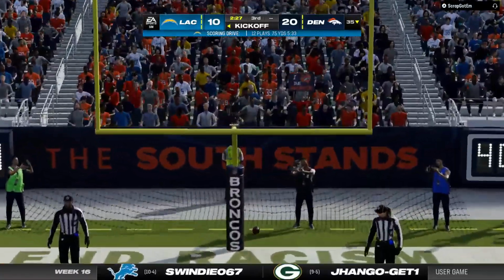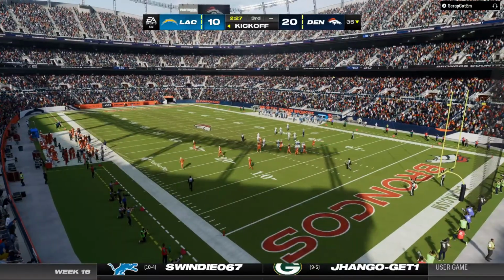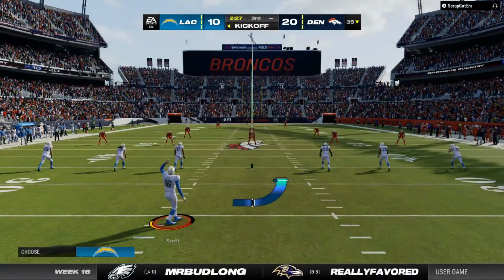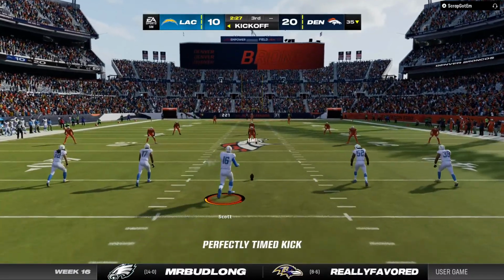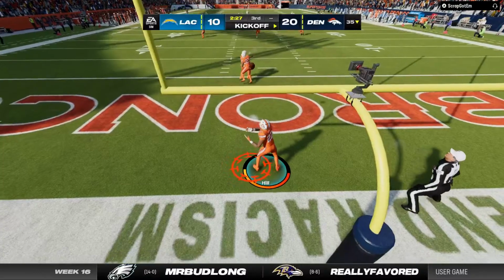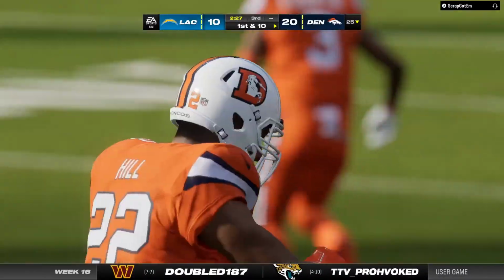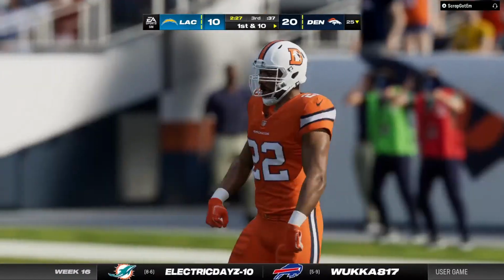Point after, right down the middle. And the lead is trimmed down to 10. So the lead back down to 10 as things get a little more interesting, and the kick is away. And he'll elect not to run with it. The fair catch will move this out to the 25-yard line.